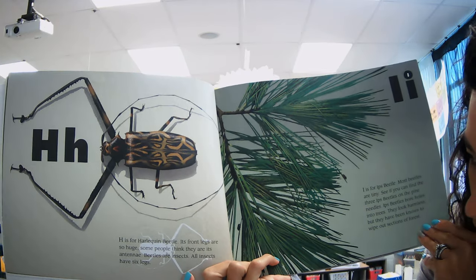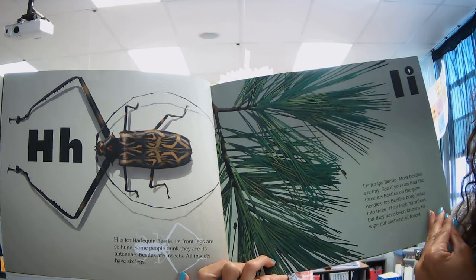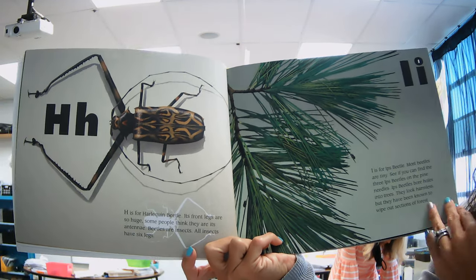H is for harlequin beetle. Its front legs are so huge. Some people think they are its antenna. Beetles are insects. All insects have six legs.